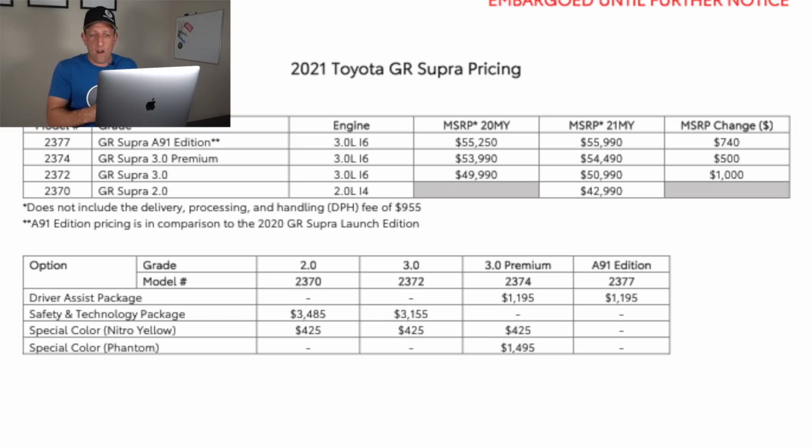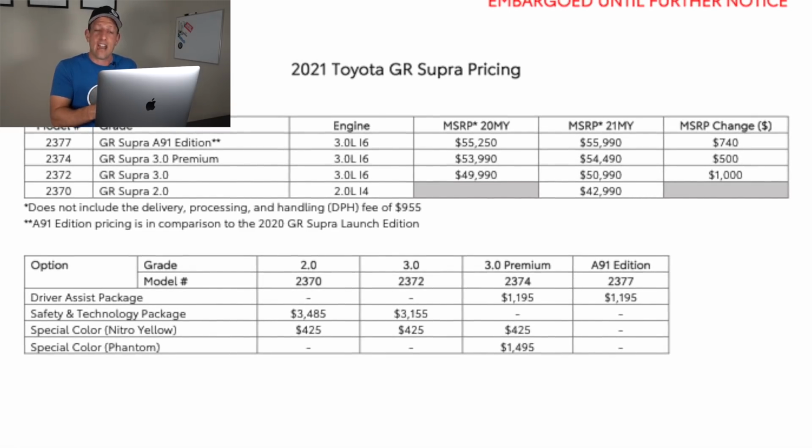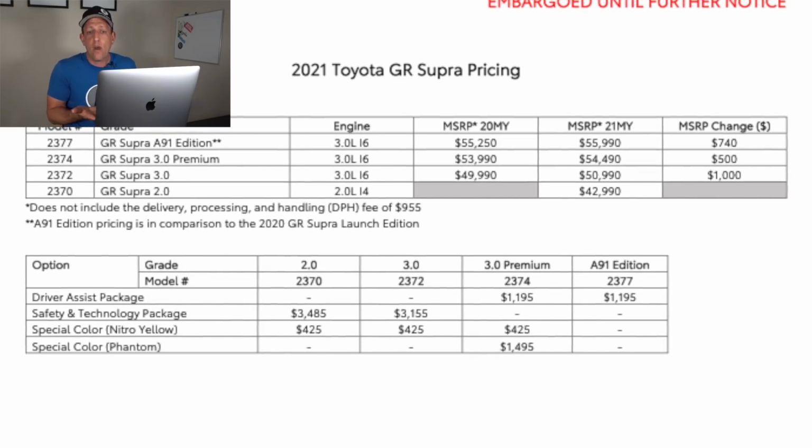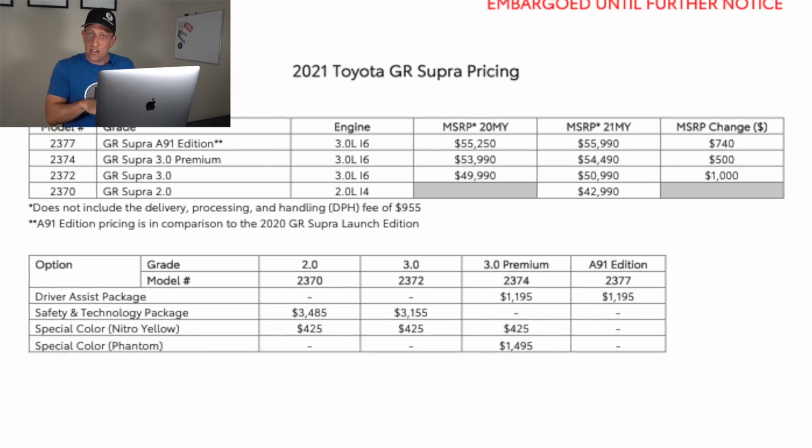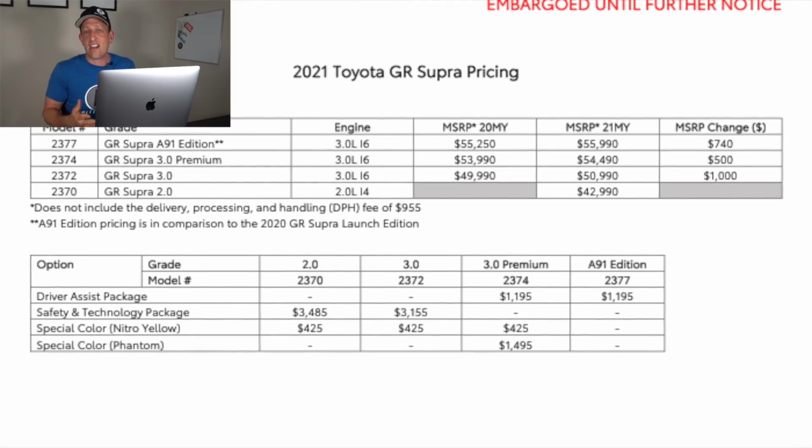for 2020, it was $53,990. Now you're looking at $54,490. So a $500 increase. What's interesting is that the biggest increase is for the entry 3.0, which the new price is $50,990. That's a $1,000 increase.